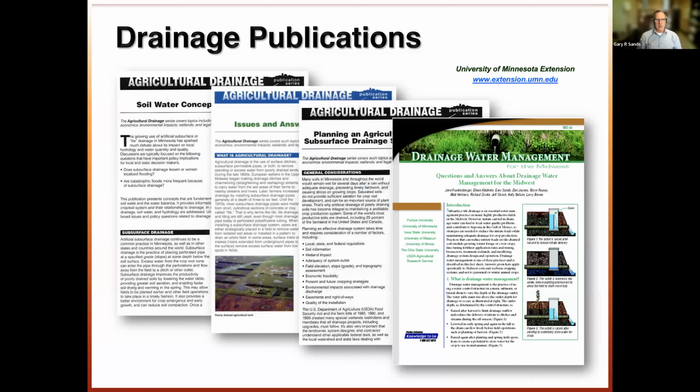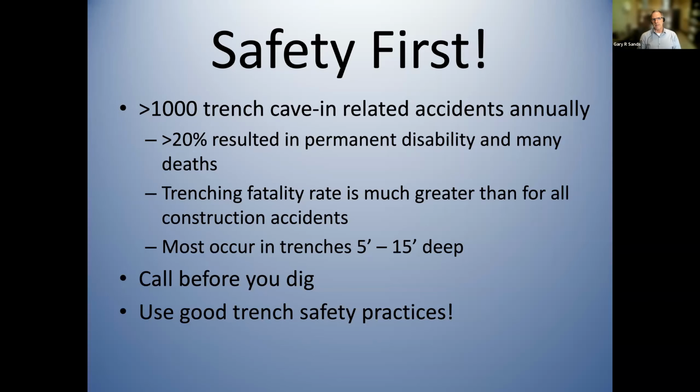And to end this first session, I'd be remiss if I didn't mention safety as you get out in the field, whether you're a researcher doing field work or you're a contractor or whatever it is. If you are in the field and involved in drainage, it usually means you're working below the ground surface, trenches, holes, and so forth. Cave-in related accidents are much more common than one might think, and a pretty high percentage, higher than many other construction accidents, result in disability and death.